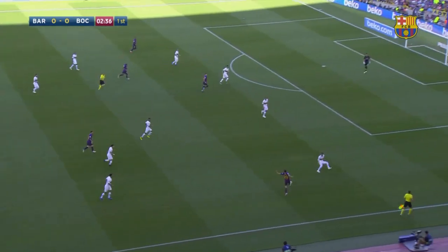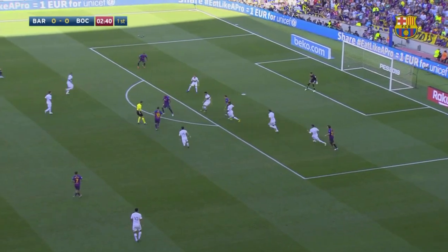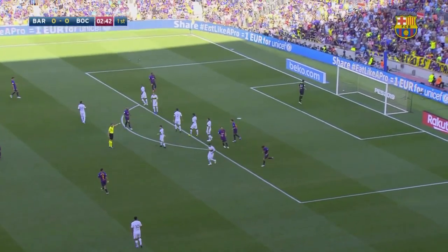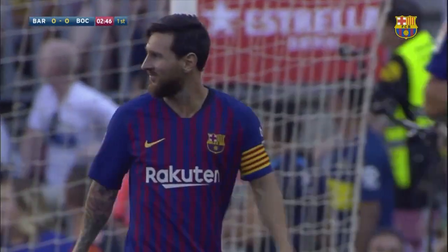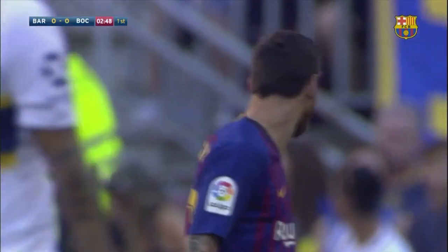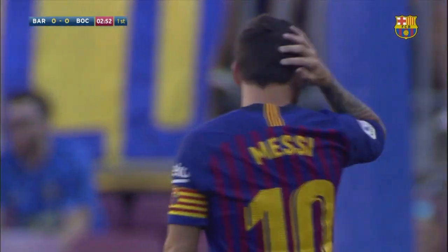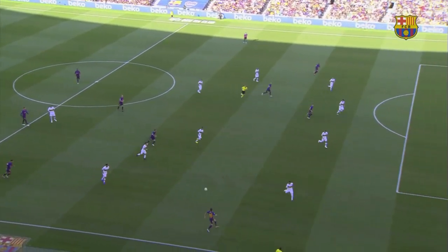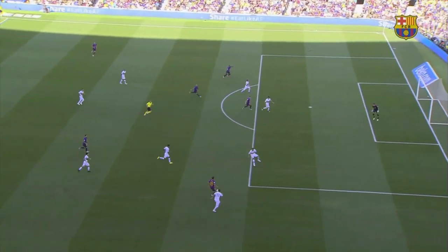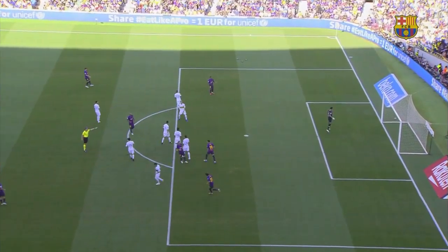Pique spots a little bit of space there. Sergio Roberto brings it down well. Roberto, edge of the box. Vidal, Messi! Oh, that was high and wide. A good move though. Sergio Roberto with a good ball in. Vidal laying it off for Leo Messi. In the end, the goal kick will be taken by Andrada.